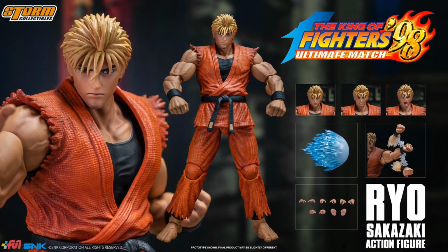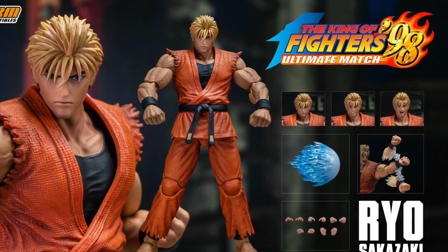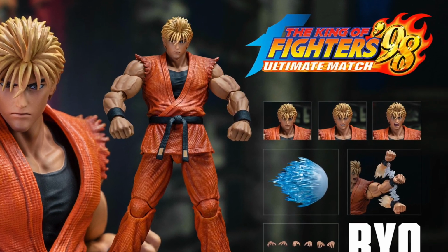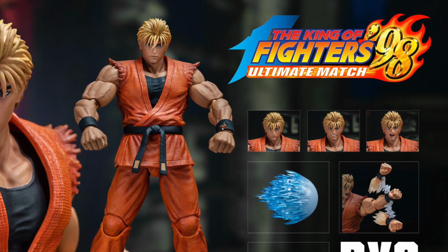Now, with all of that stuff out of the way, let's go ahead and take a closer look at this awesome figure, because I'm just blown away by the effect pieces and the gi and the knees. Like, this figure really does have me by surprise, and I am super excited. So let's take a closer look at RYO.